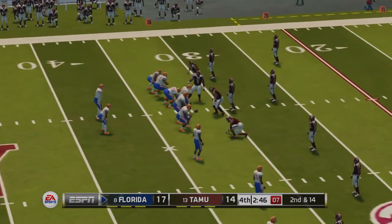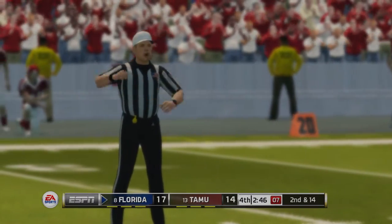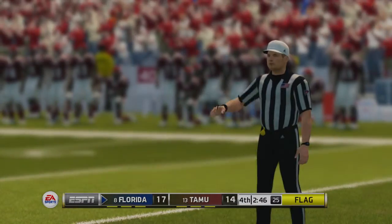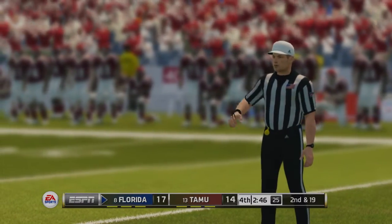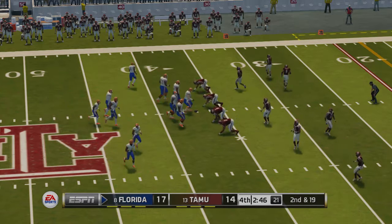The lineman got a little ahead of the snap count. Here's the call. False start, offense. That penalty drives them back, and they're shooting themselves in the foot here. Well, if they could just keep their concentration, they'll avoid situations like that. Second down and a ways to go because of the penalty.